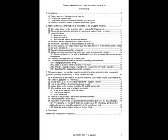2.6. Reverse approach, clay model creation by a stone billet, formation of the interface surface, and its transfer on the stone billet. 2.7. Several more advantages of the pantograph. 2.8. Method combining elements of the replica, clay model, and pantograph methods. 2.8.1. Design peculiarities of the wall of six monoliths and other structures of the temple sector in Ollantaytambo. 2.9. Planetary pantograph for use in construction.